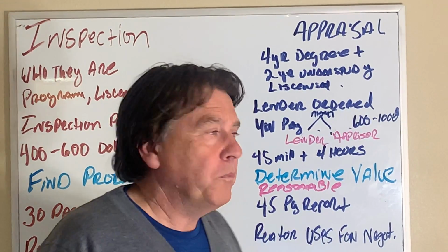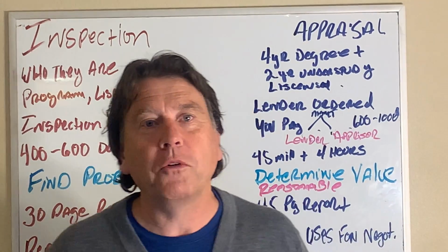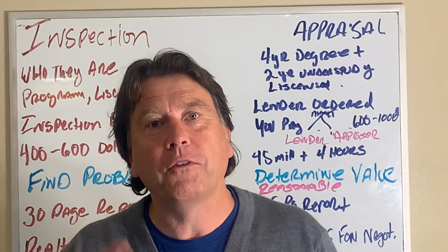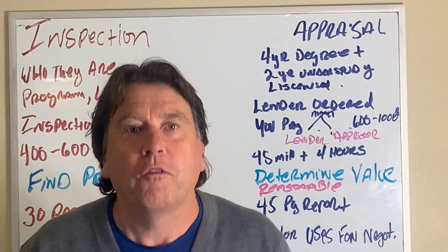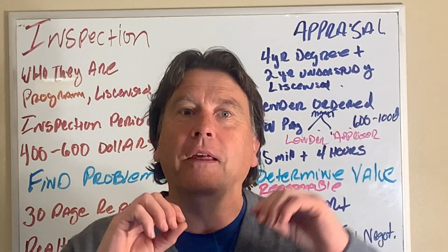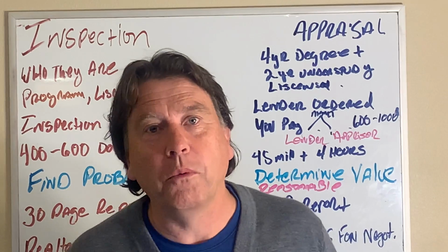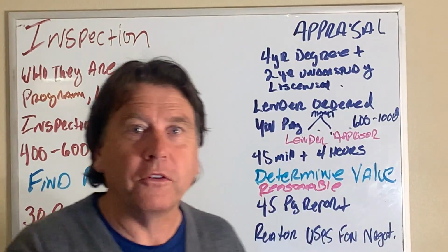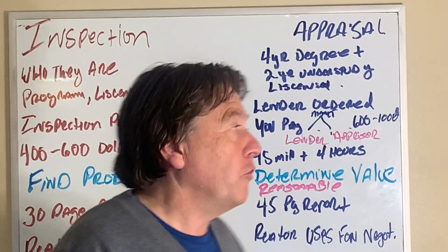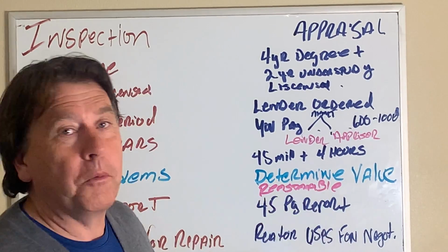Then for the next 4 hours, they'll go find a whole bunch of comparables, usually between 4 and 6, that are closely similar to your house and have sold within the last 6 months. From them, he'll do some different calculations to determine if the value that you're paying is similar to the values on these other homes. Like I said, what the appraiser wants to do is make sure the price you're paying for the house is reasonable.